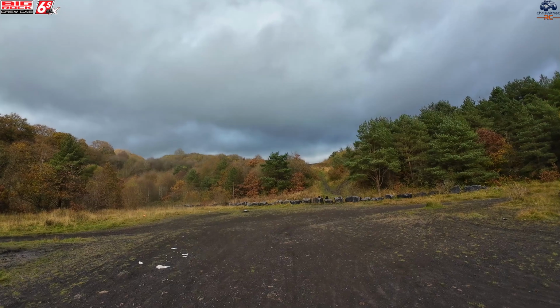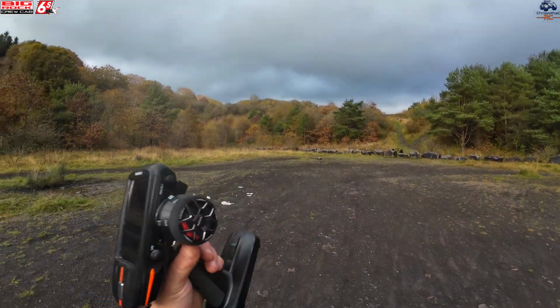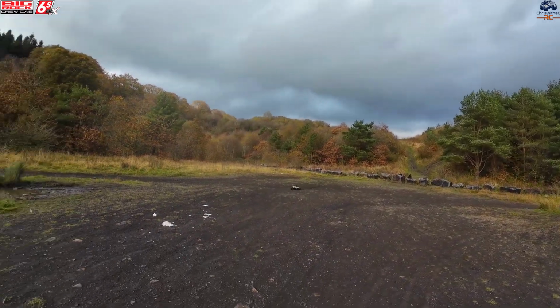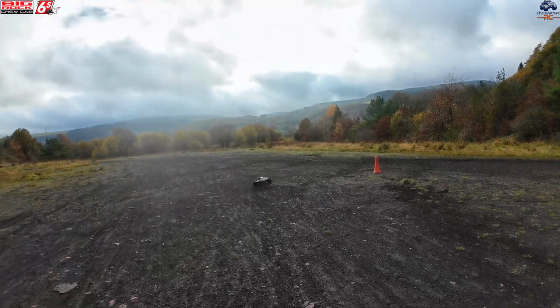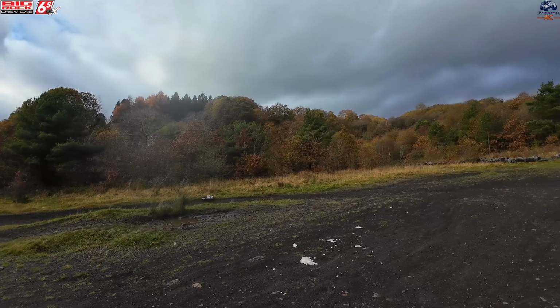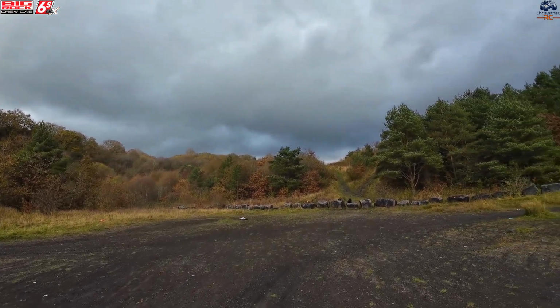Just got that completely controllable vibe going on. I'm not running any gyro, as you know. I always run a gyro. Loads of people say about these servos, oh, I don't like these servos. I think they're awesome. They're a mystical little beast.